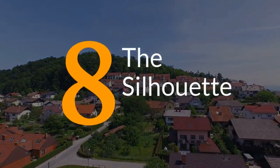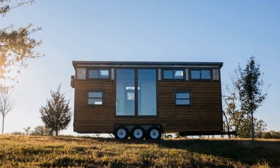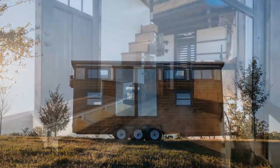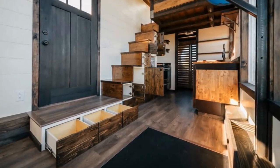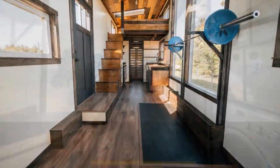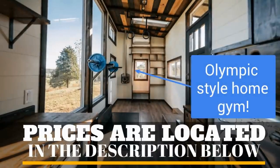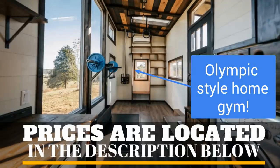Number 8. We're highlighting another unique microhome by Wind River Tiny Homes, the Silhouette. The mobile microhome has a rustic, industrial style and offers sweeping, panoramic views of nature. The 26-foot by 8.5-foot microhome has a custom gym, including an Olympic squat bench rack with an exercise floor and gymnastics rings hung from the ceiling.